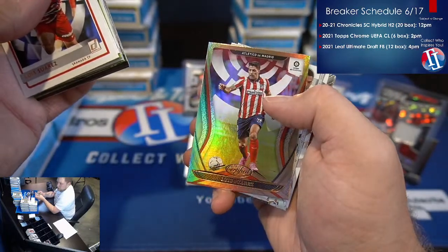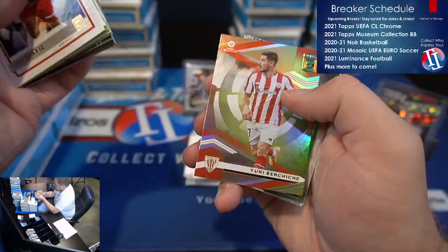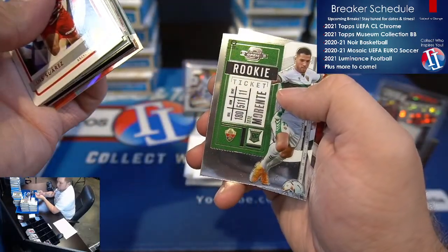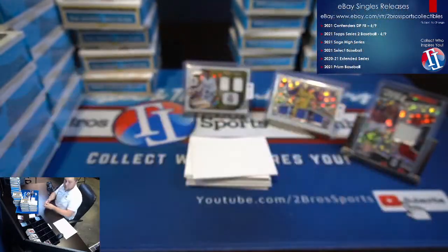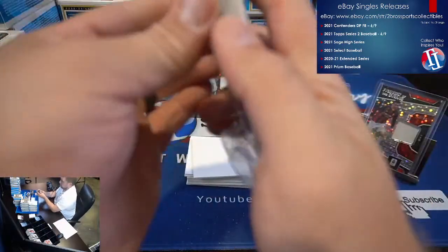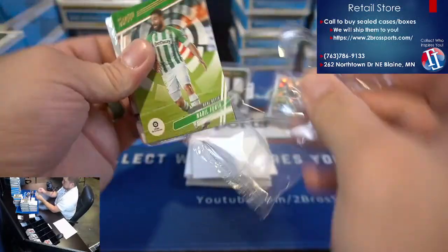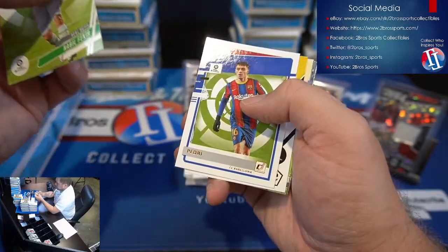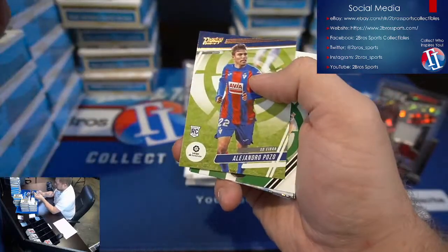Luis Suarez, Atletico. Sticky card. There we go. Yuri Berchichi. Rookie ticket, Tete Morente. Luke DeYoung. And Unai Lopez, Athletic Club. Nabil Fekir, Real Betis. Rated rookie, Pedri, Barcelona. Casemiro, Luke DeYoung. Alejandro Pozo.